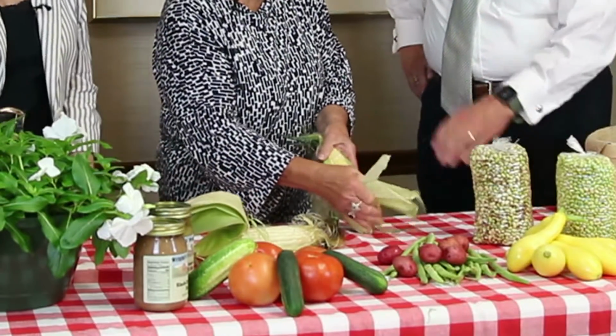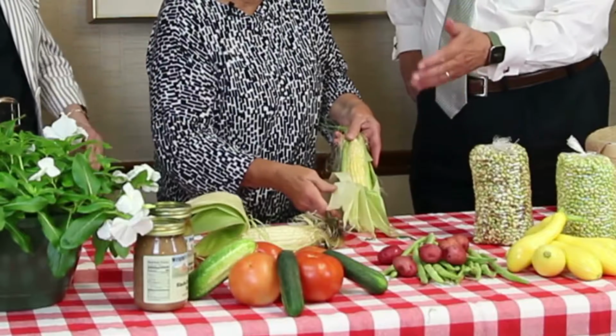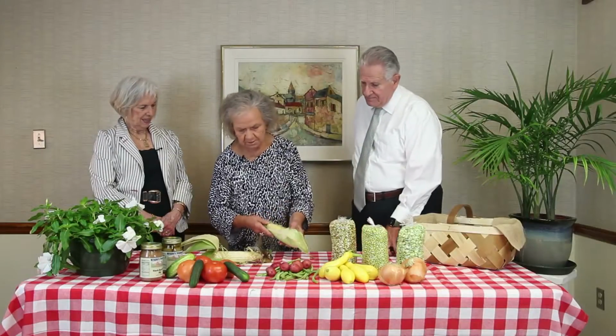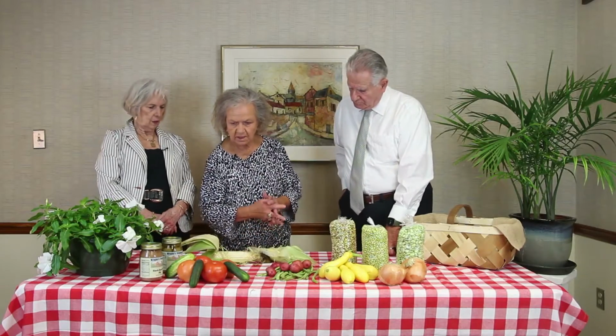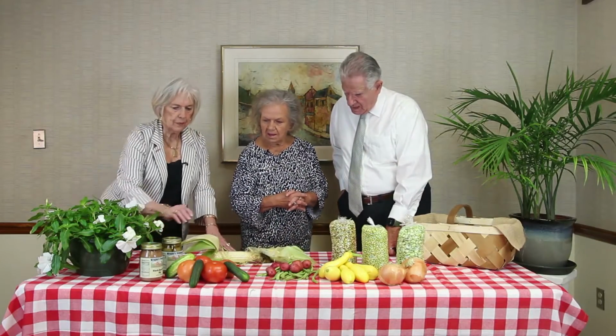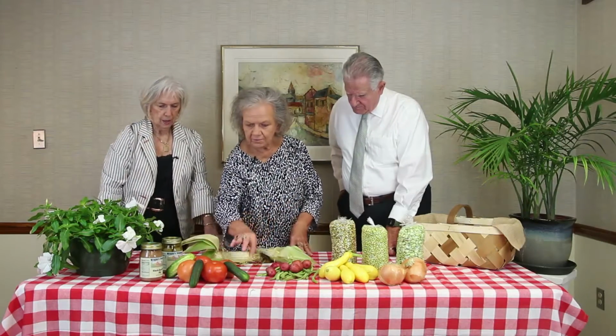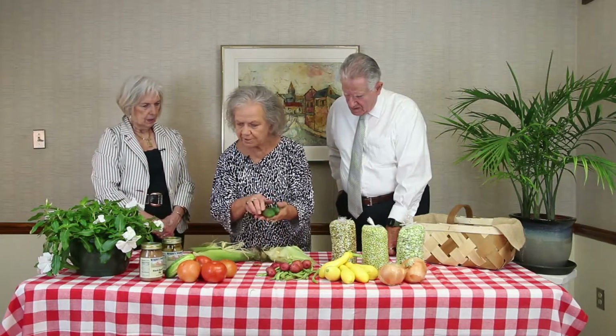Sometimes I'm low on Silver Queen, and I said, this is just as good. It is. It's got a little bit of the yellow, a little bit of the white. And then these are great, too. Your cucumbers and your tomatoes. And that's what they call the little Kirby cucumbers.